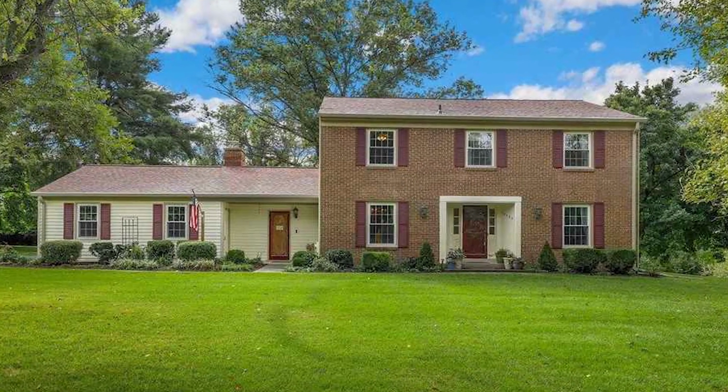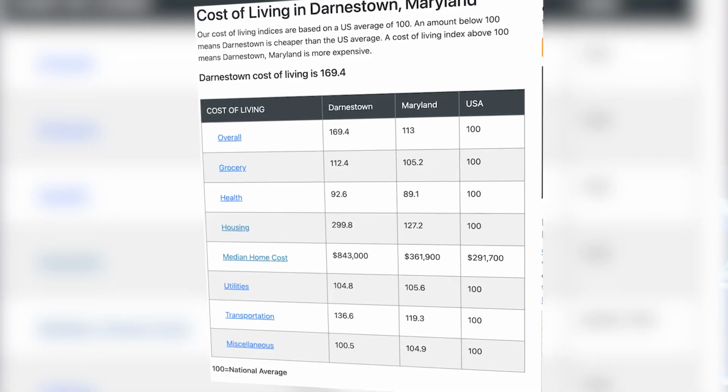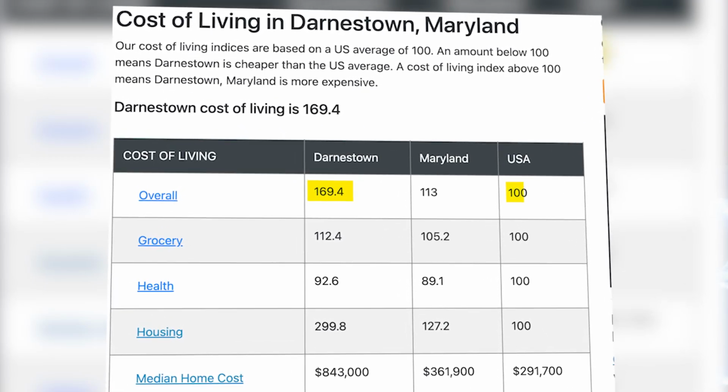And with the large houses and beautiful landscape lots and spaciousness comes a price tag. Darnestown is expensive. According to bestplaces.net, the cost of living in Darnestown is $169.4 compared to the US average of $100. So 69.4% more expensive. Take a look at this chart provided by bestplaces.net.